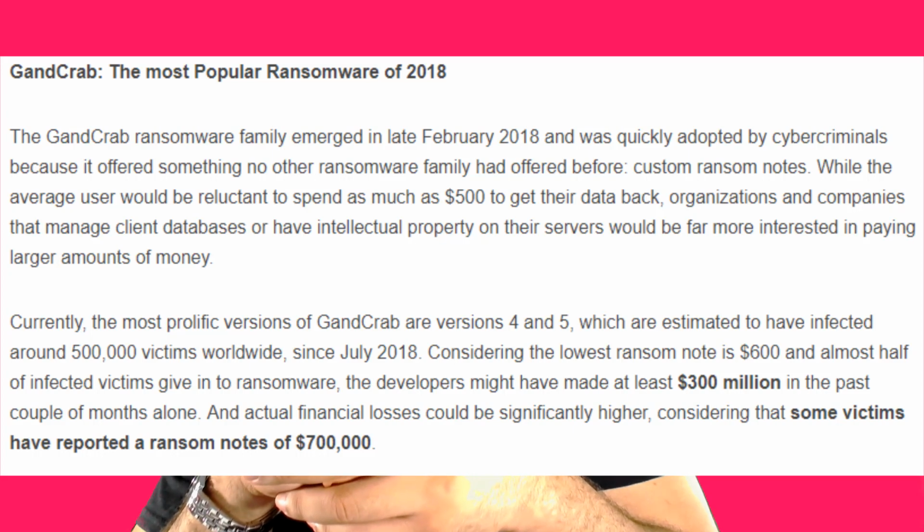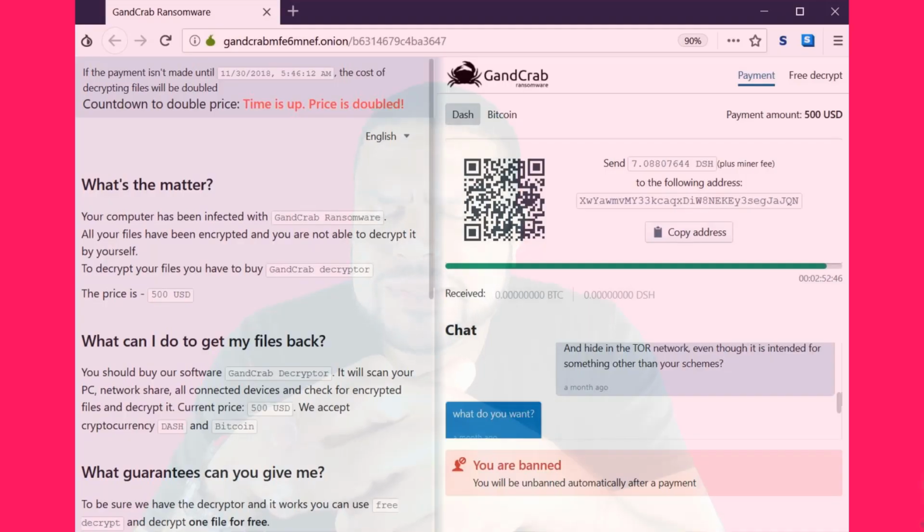So when I went there last night and I put in my code, I was just kind of curious to see what they were going to quote me. They quoted me $600. So I saw that and I was like, yo, I'm not paying $600 for that crap. So I left off of there.